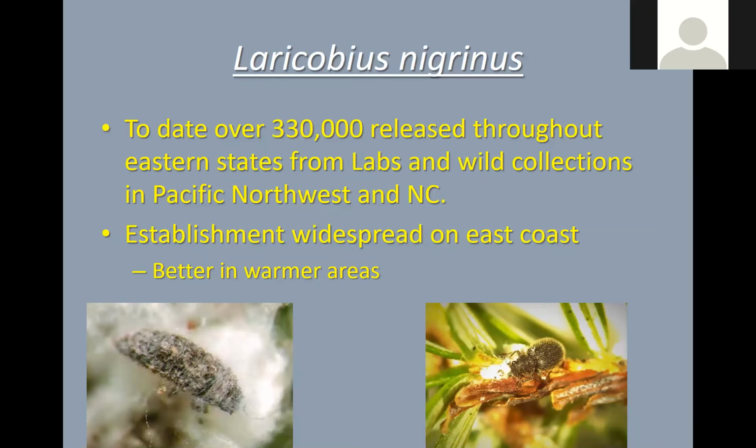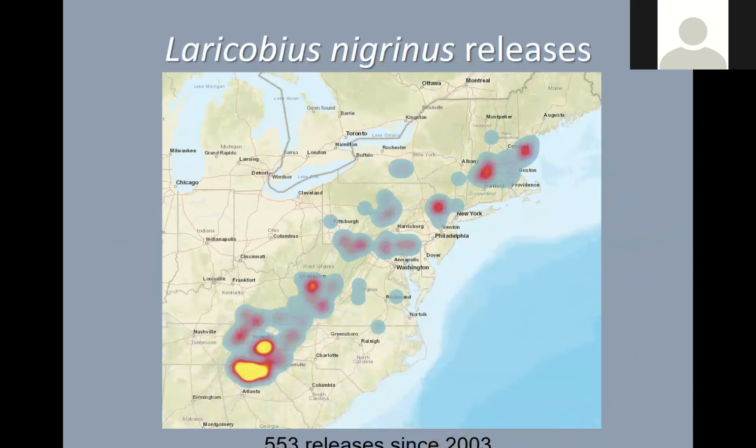Establishment has been widespread. And as perhaps with Sasajiscymnus, the establishment appears to be better in warmer areas. I know the population growth hasn't been as dramatic up here in New York. I've been releasing it since 2008, and I've yet to see populations build like they have in the South. So this is the Laricobius nigrinus release sites all up and down the coast, and you see the preponderance of releases down here in the South in North Carolina and Georgia.